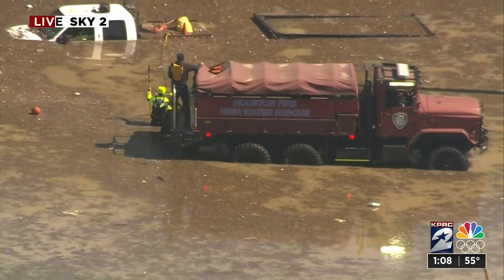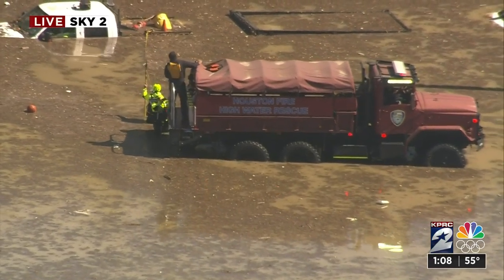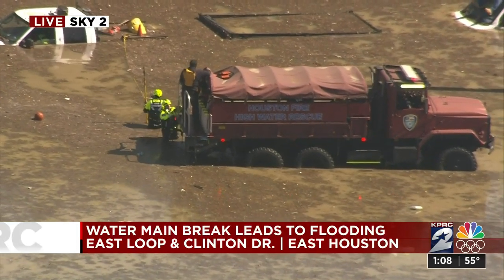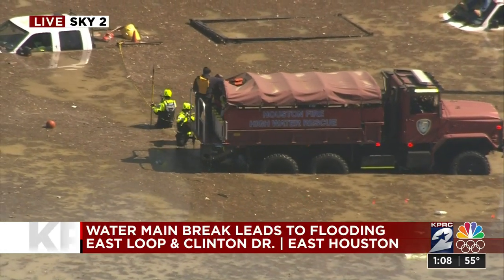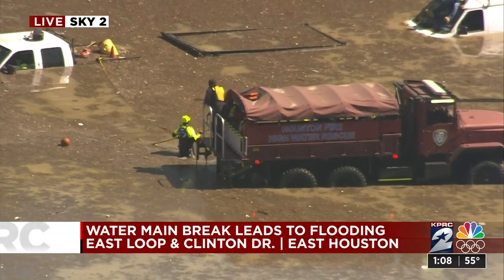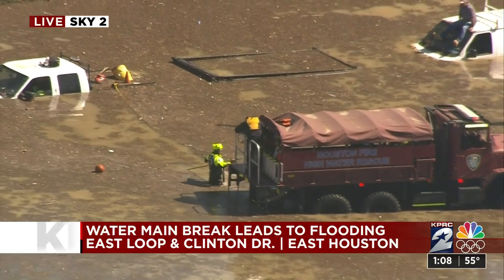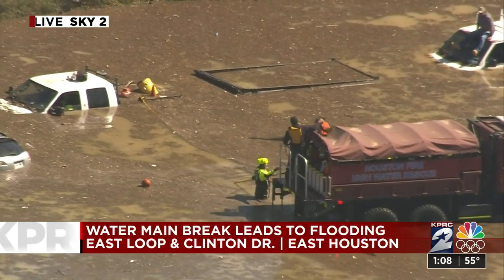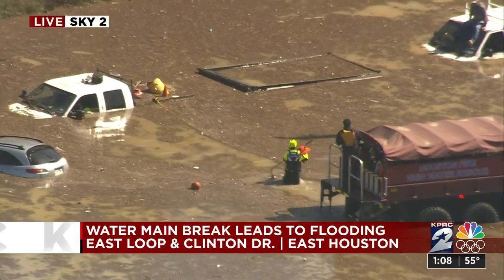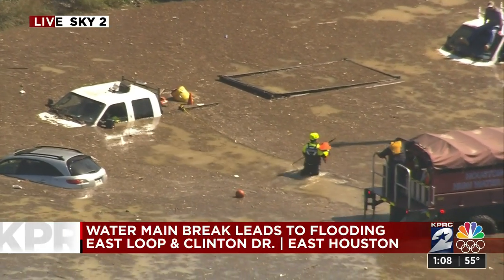And we're also getting word that Highway 225 is now shut down in the loop as a result of that as well. Again, Highway 225 shut down at the loop. 610 East Loop in the Ship Channel area at Clinton. That's really sort of where the epicenter of this started, we believe. And this is where, around this area, is where these high water rescues are currently happening.